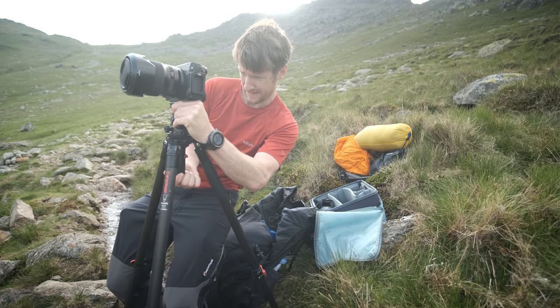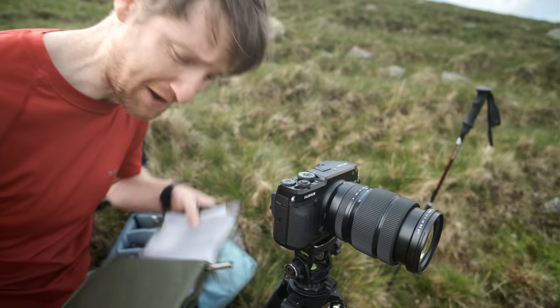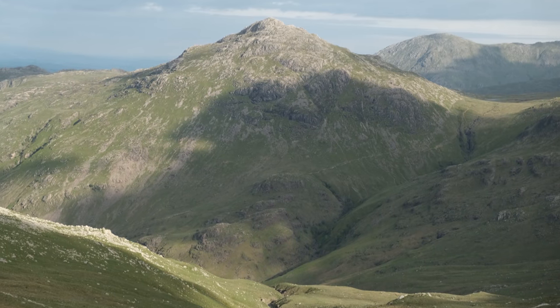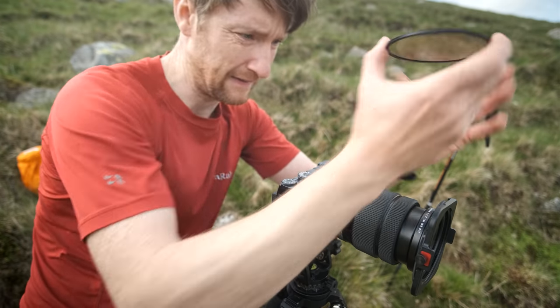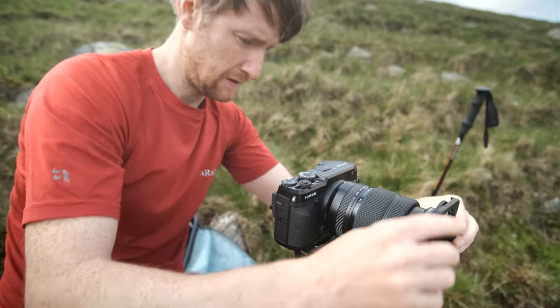Come on, get that level. I mentioned before about my bag being heavy. Well, part of that is I brought all my filters. Yes, I have to say that looking at this scene in front of me, I'm glad I did, because it looks like it will benefit greatly from a polarizer, which of course I always forget goes in the back of the filter holder, like so. Let's have a look now.